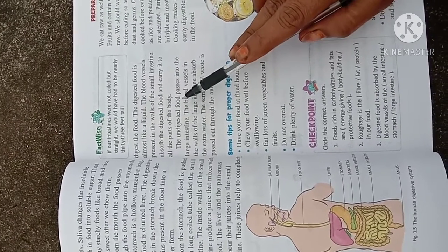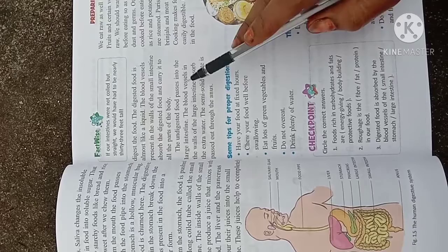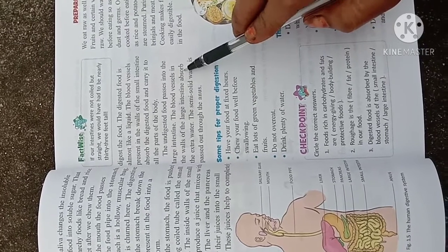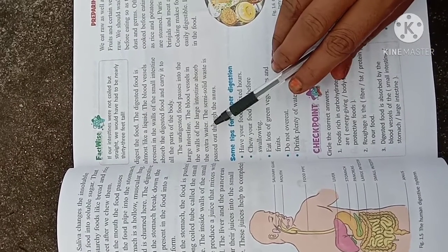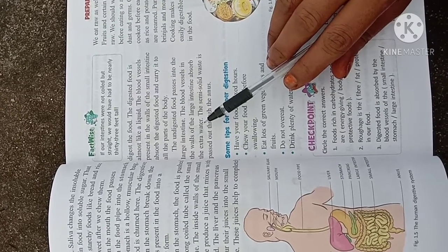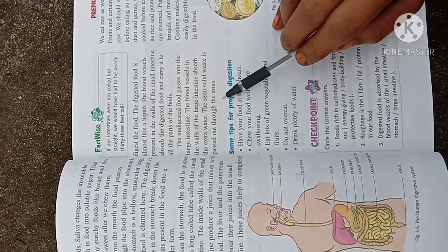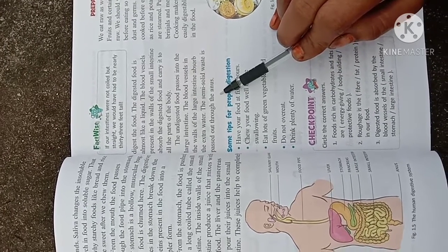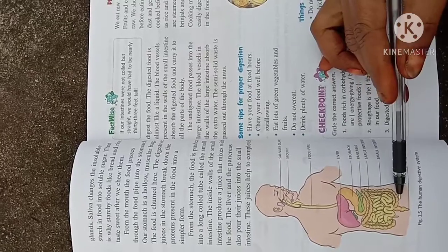The undigested food passes into the large intestine. The blood vessels in the walls of the large intestine absorb the extra water. The semi-solid waste is passed out through the anus. That means the waste in our body passes out through the anus.